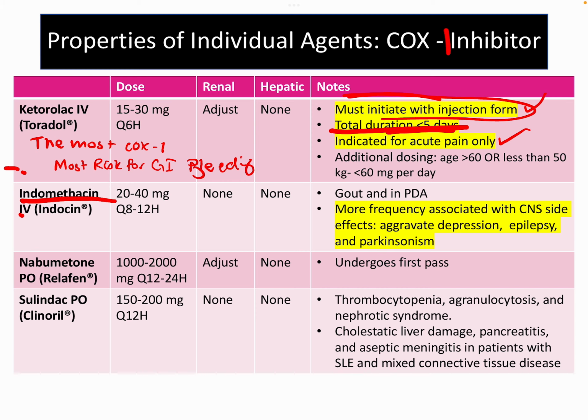Indomethacin, it can be IV or PO. I did just put IV. You guys will see this used in gout. I think you guys probably have already heard about this, and patent ductus arteriosus in babies. It is slightly more associated with CNS side effects. That's its real claim to fame.